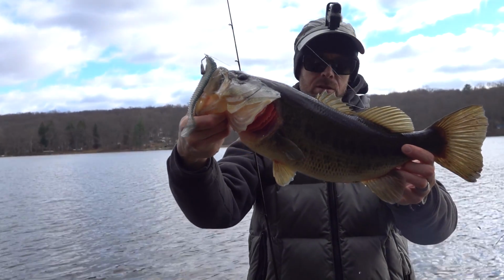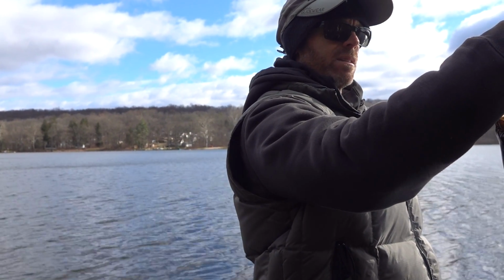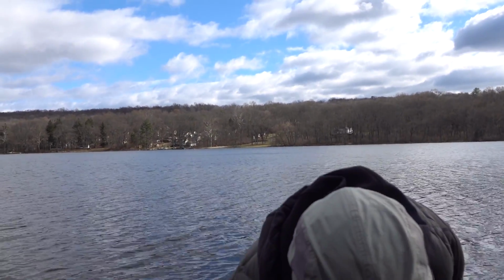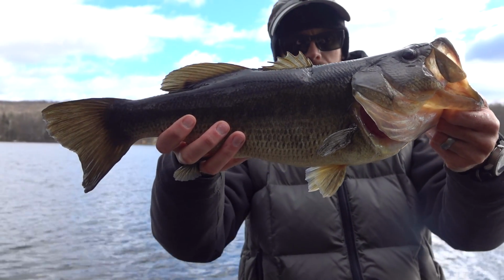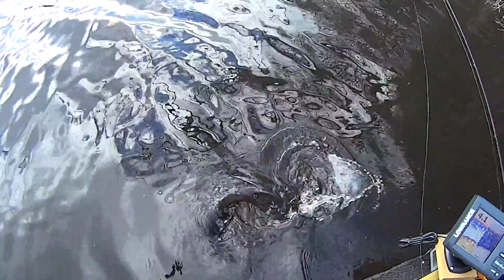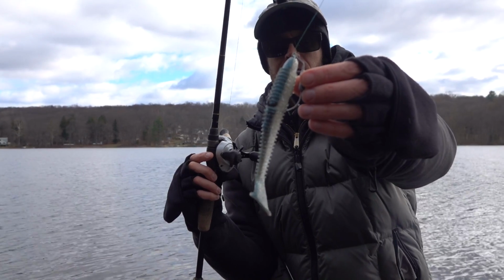Good stuff. 3.9, 3 pounds 9 ounces. Solid fish. Not the giant we're looking for. Looking for one about twice this size, but 3.9 we take. Just got one there. What was that, 3.9? I already forgot. 3.9 on the KEITECH 5.8.